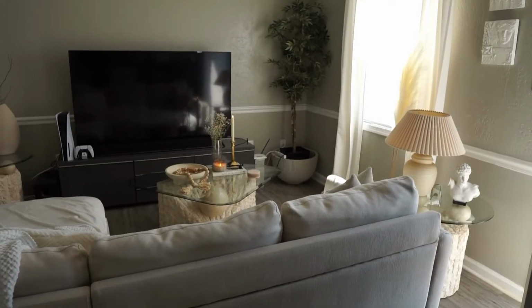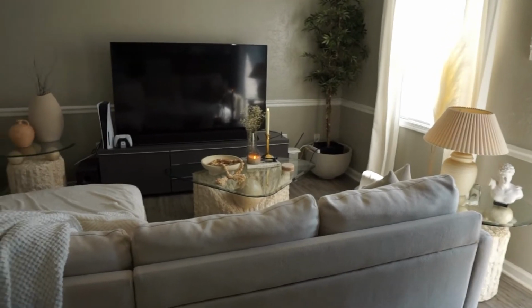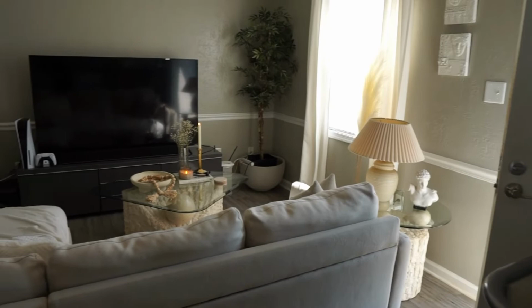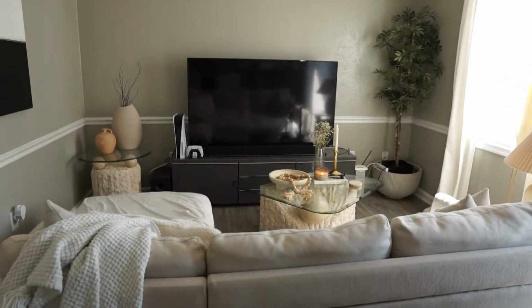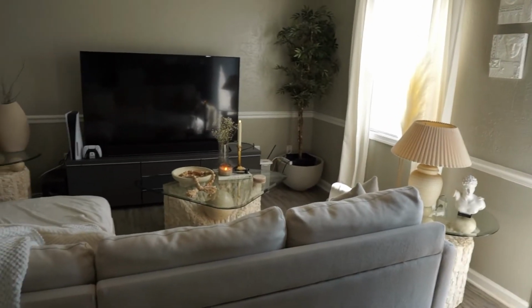You can tell she really took care of these furniture pieces. They are not scratched. They don't have anything going on. She told me that she had 40 kids with them, so definitely this is something that she kept for a long time. And yeah, they look absolutely beautiful. So I love how airy it looks.